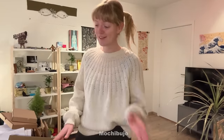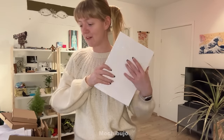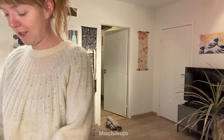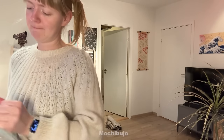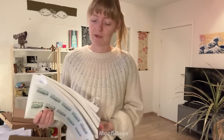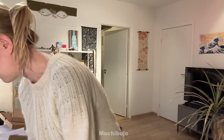And now for the rest of this package, a bunch of labels. I wanted to try something a little bit different for Patreon this year. So instead of having the same packaging sticker for every month, I have labels that say the month. So I thought that would be kind of fun.